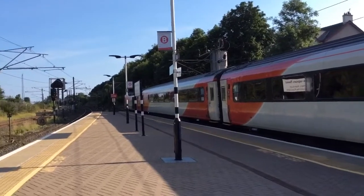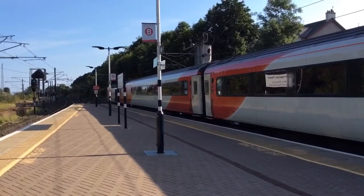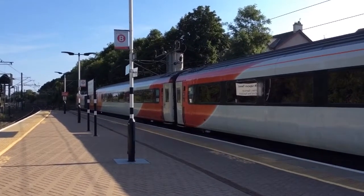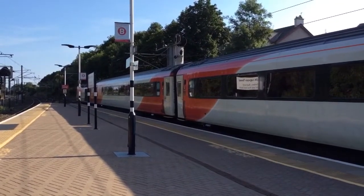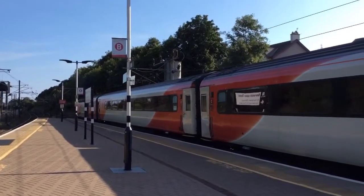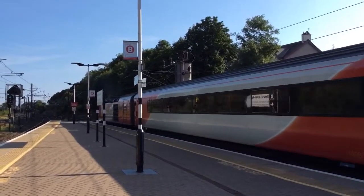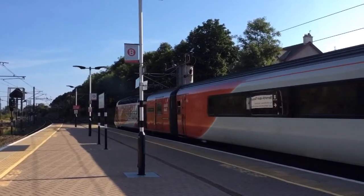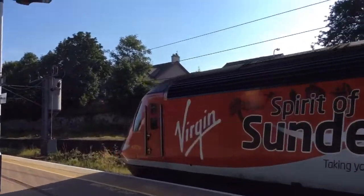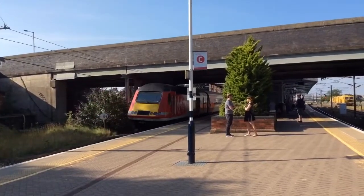Now to leave off platform number one at Berwick upon Tweed will be your delayed 09:12 1E07 train service from Edinburgh to King's Cross. 43274, Spirit of Sunderland, to King's Cross.